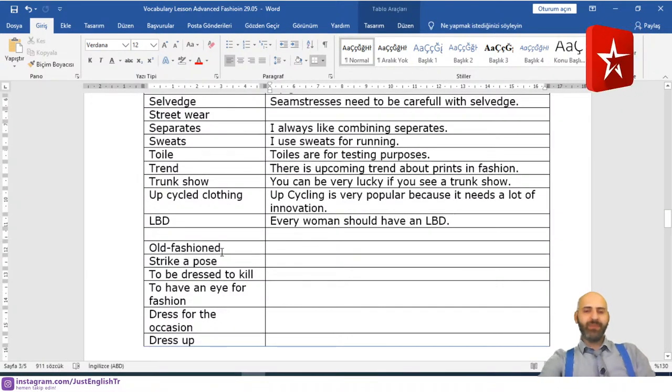We have got some phrases that I also wanted to teach you. Old-fashioned, we call a person who is thinking in an old way. This kind of person we call old-fashioned. My mom is very old-fashioned. Maybe I can write this.